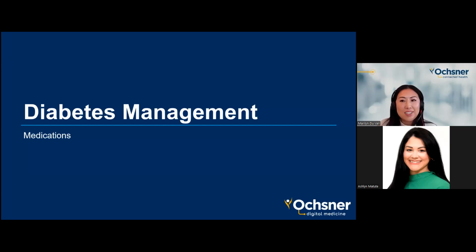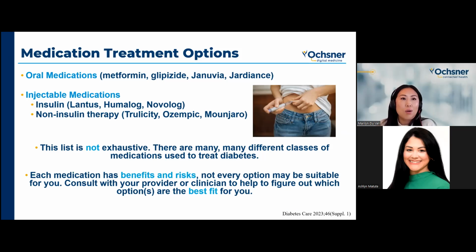So now that you have an understanding of what type 2 diabetes is, let's talk about how we manage it. One of the key ways to manage high blood sugars in those with type 2 diabetes is via prescription medication. So there are a wide variety of medications used to treat diabetes. As a clinical pharmacist, it's my job to really know the pros and cons of all these options so that I can work with my patients to select the best options for them.